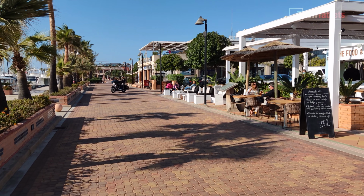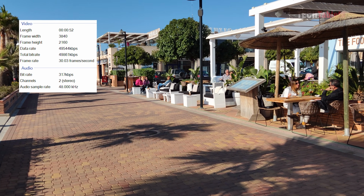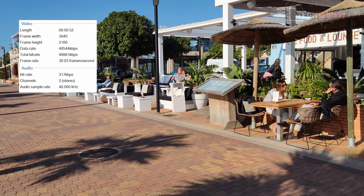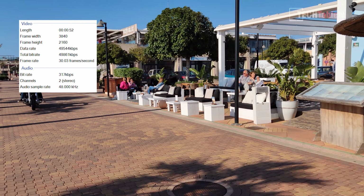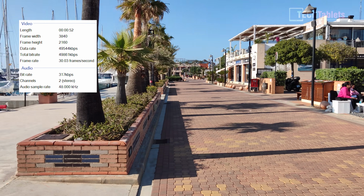Let's have a look at the rear cameras now. Video with the main camera, so 48 megapixels, can shoot 4K 30 maximum, 320 kilobit per second audio bitrate, good audio quality, good microphones, and the electronic image stabilization, that is also quite good.